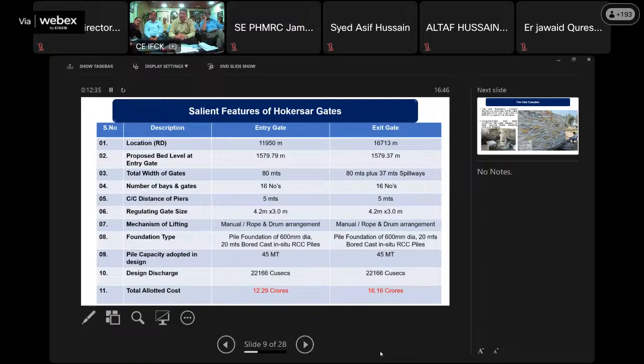The general features of Hokersar gate. Proposed bed level at the entry gate is 1579.79 meters, and 1579.37 at the exit gate, a drop of 0.50 meters. Width of the gates is 80 meters at the inlet as well as at the exit.